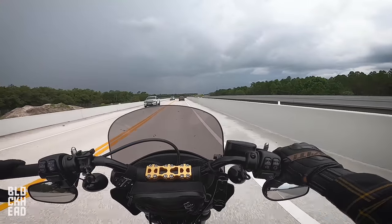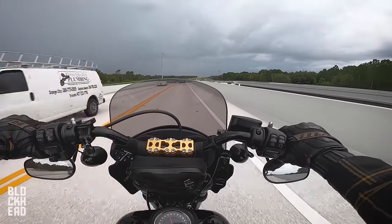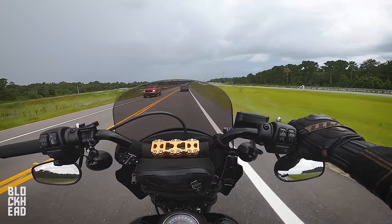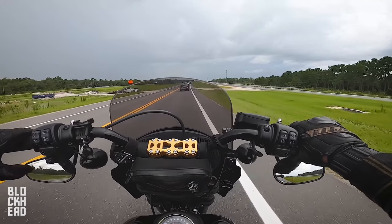For me, for the style of riding that I do, living in Orlando, I am in traffic a lot. And so torque is incredibly useful to me, especially for riding in traffic. This bike being mostly high mid to top end, it's not really like mid performance.